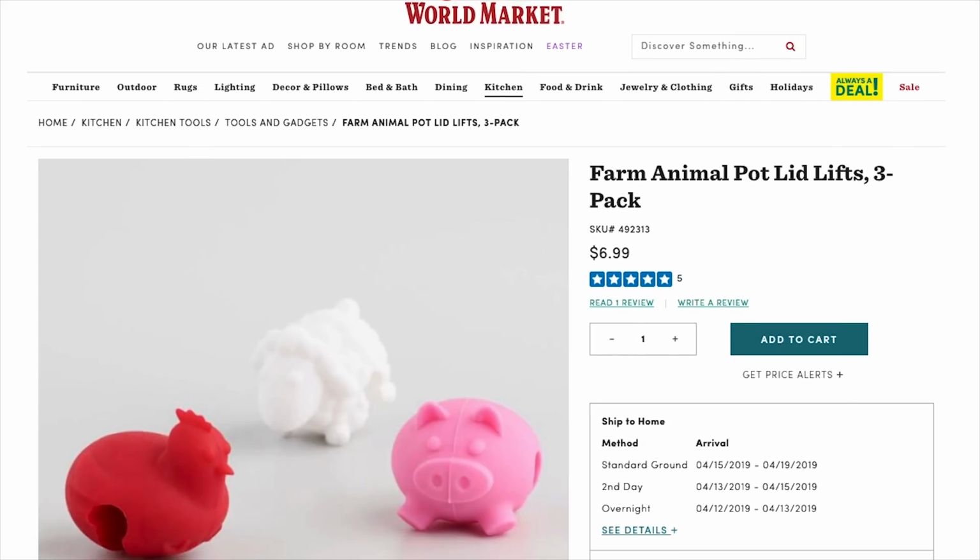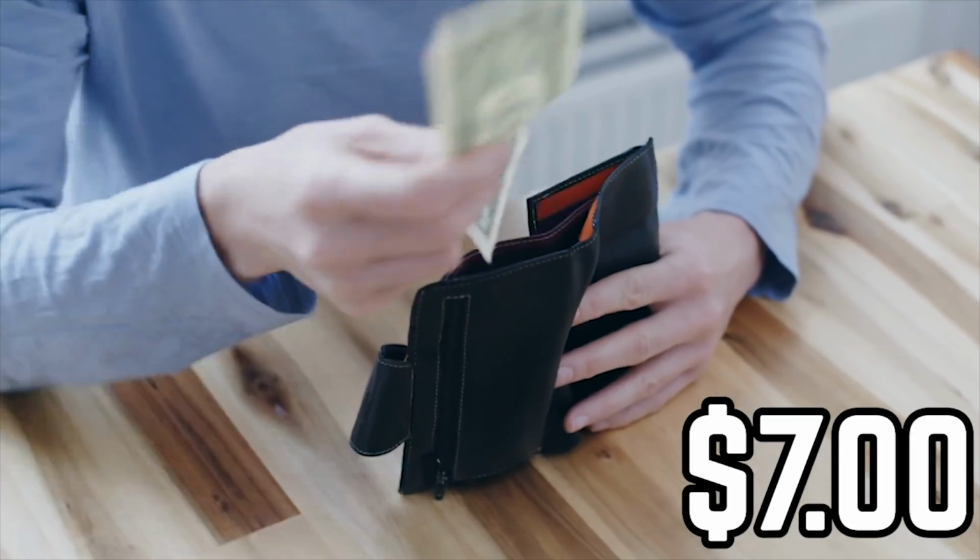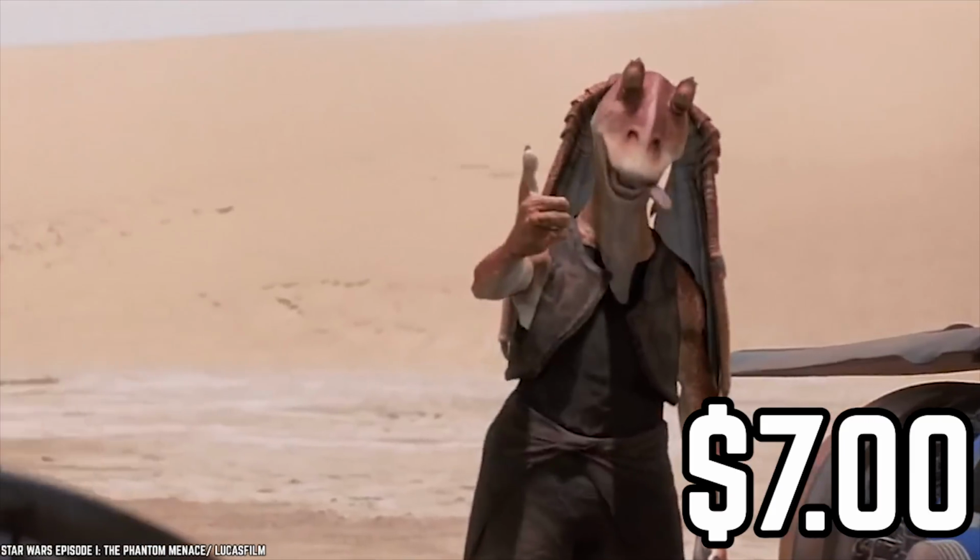Farm animal pot lid lifts can be bought on World Market and come in sets of 3. Each set costs about $7, which is the kind of price we like to see.